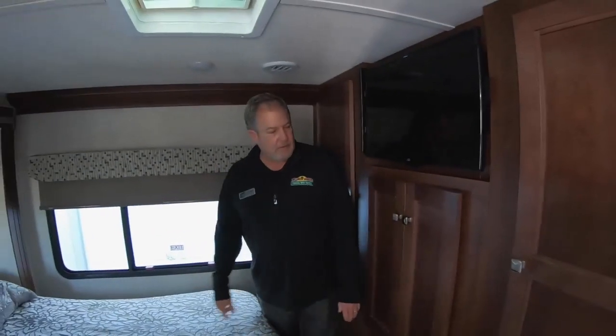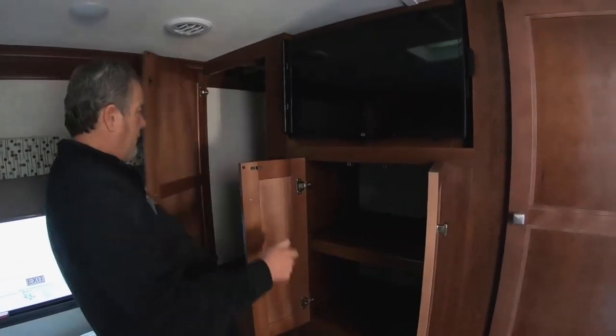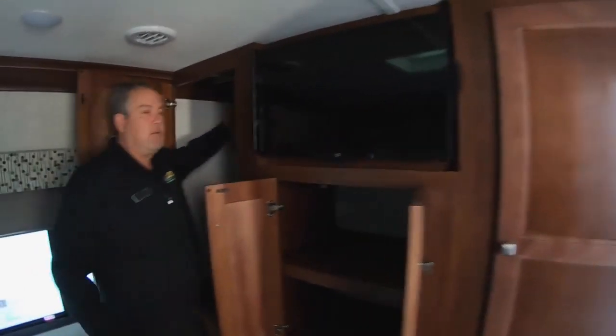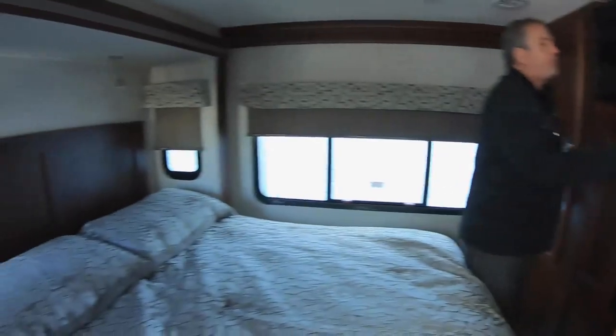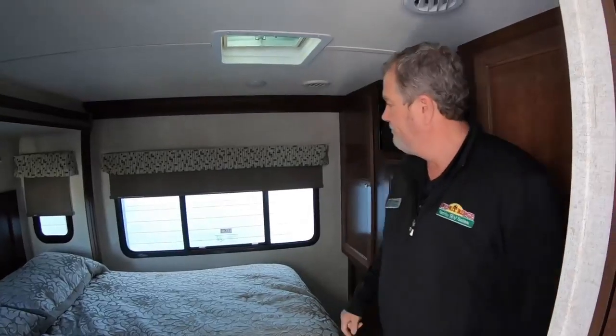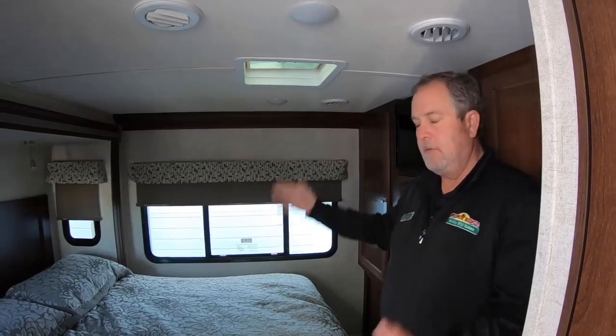And here we just have the bedroom. Nice queen size bed, and then some good storage up here. That's a real deep storage. This is a hanging storage, so hang all your clothes in there. Same on the other side as well. These windows open back here. Windows on the sides open so you can get some air rolling through here pretty good.